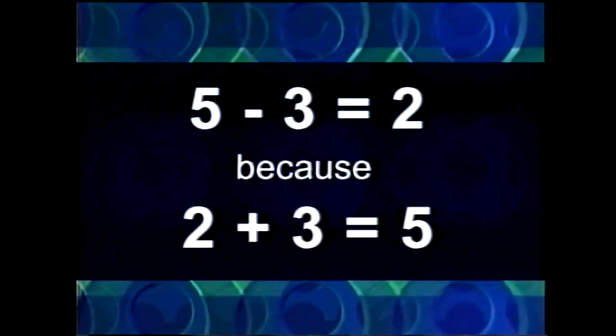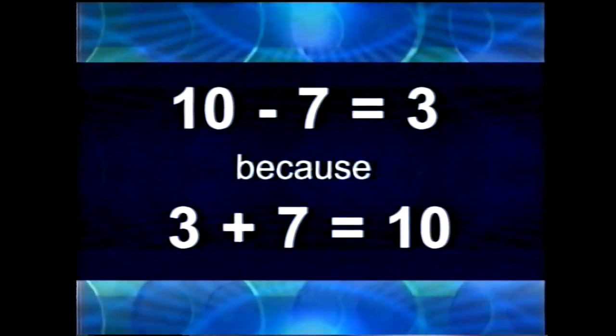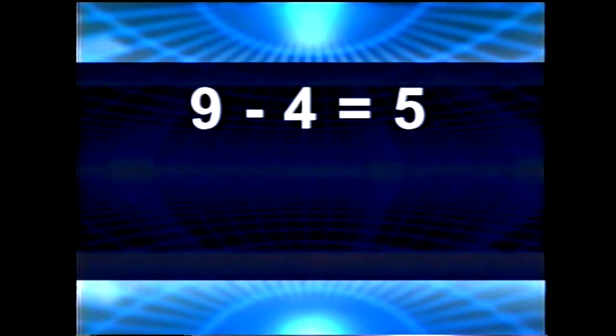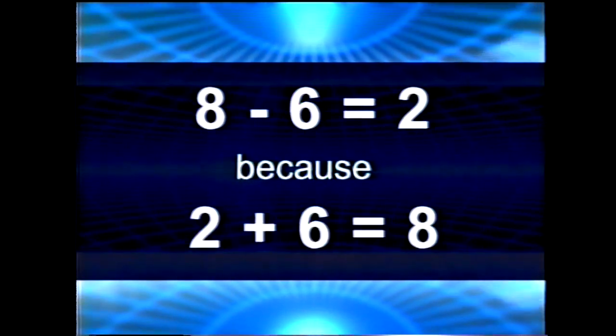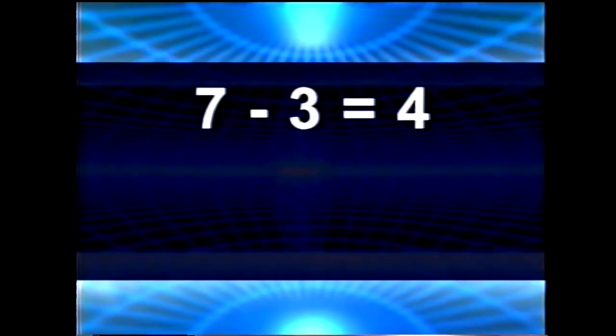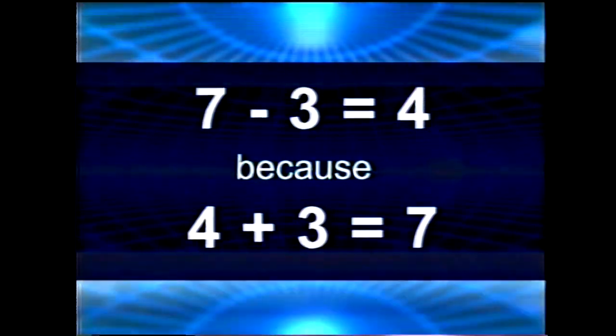It's a simple action. Add your answer to the number that you took away to see if your subtraction came out okay. 5 minus 3 is 2, because 2 plus 3 is 5. 10 minus 7 is 3, because 3 plus 7 is 10. 9 minus 4 is 5, because 5 plus 4 is 9. 8 minus 6 is 2, because 2 plus 6 is 8. 7 minus 3 is 4, because 4 plus 3 is 7.